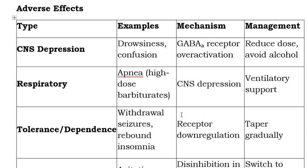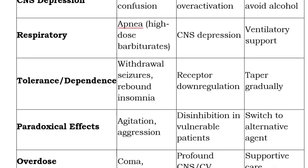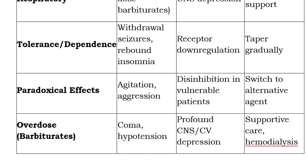What about these paradoxical effects? Agitation, aggression, that seems counterintuitive for a sedative. It does, but it happens sometimes. It's thought to be a kind of disinhibition effect in certain people, maybe those with underlying issues. The drug removes the usual brakes on behavior inappropriately. So you'd need to switch meds in that case. Usually, yes. And finally, barbiturate overdose.